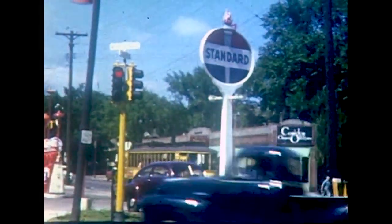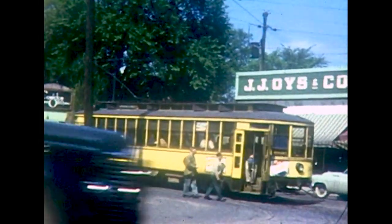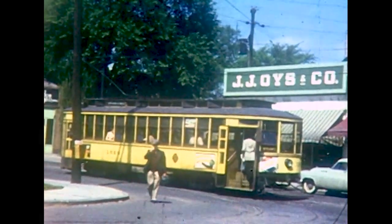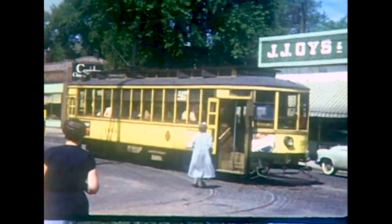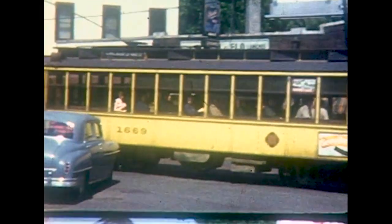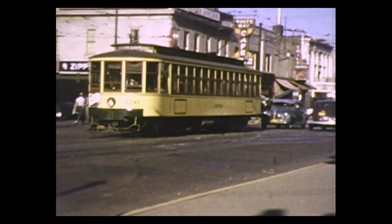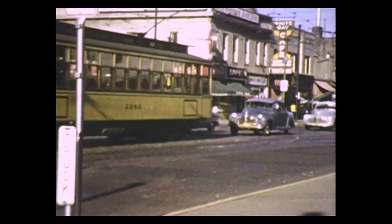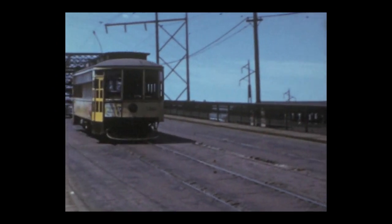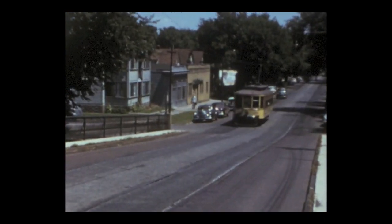Moving a mile to the north, we're at the corner of Broadway and Penn. This is a Penn Avenue car approaching Broadway, and it's going to turn onto Broadway and head to South Minneapolis. On Lake Street, a Selby Lake car crosses Nicollet Avenue. A Selby Avenue car descends the ramp from the Milwaukee Road Short Line Bridge just west of Hamlin Avenue and returns up the ramp.